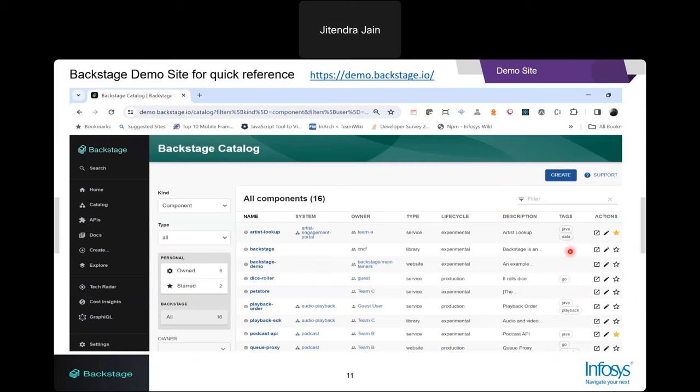Okay. So I thought let me quickly talk about the demo of Backstage. Because you would be like, hey, what is Backstage? How does it look like? So you can see this demo. There's a demo site for quick reference. The URL is https demo.backstage.io. Let me show you.